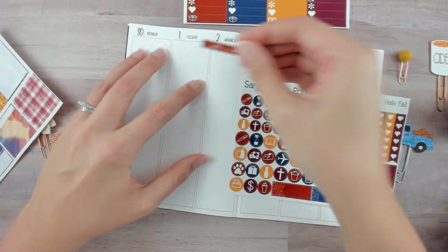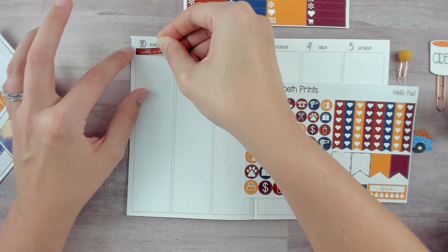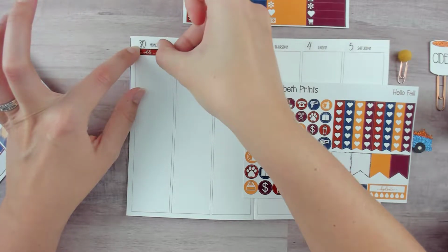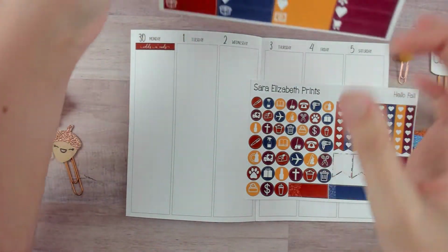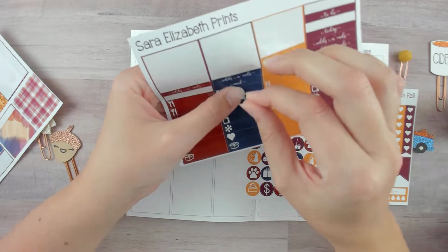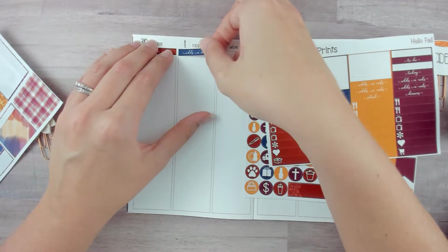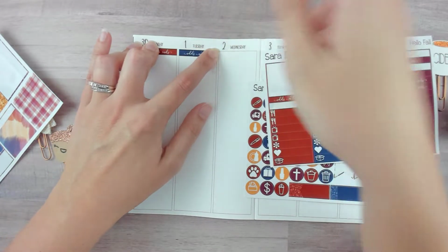So I'm just going to use the odds and ends headers here to do my to-do list. Now, I did not care for how I planned when I did the sunflower spread. It's not in this insert. This is a brand new insert. But I did not care for the hodgepodge kind of planning style.